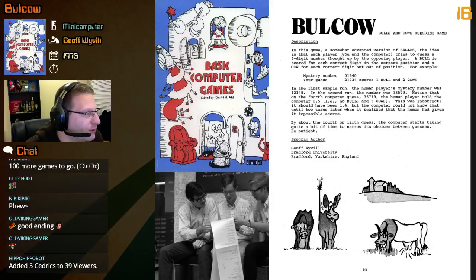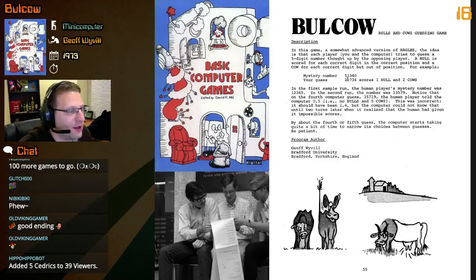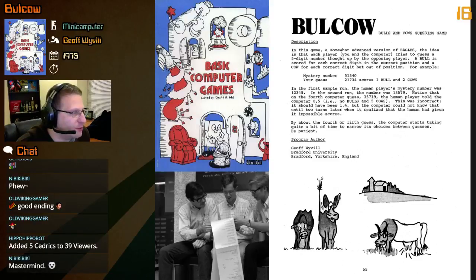I see, okay, so the bull is the one, because that's in the same position. And then the cows, I guess three and four, they're the right numbers but out of position. Got it. In the first sample run, the human player's mystery number was 12345. In the second run, the number was 13579. Notice that on the fourth computer guess, 35719, the human player told the computer 0,5, i.e. no bulls and 5 cows. That was incorrect. It should have been 14.